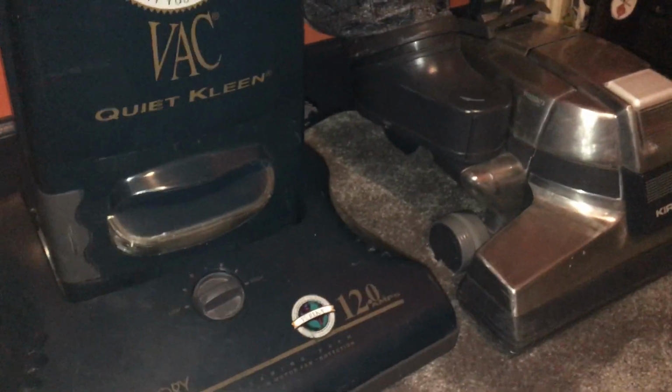blue Bissell over there, I need a box. And I actually have the original box for it, but it's at my grandparents' house because that used to be theirs. But they didn't really care if I sold it, so yeah.